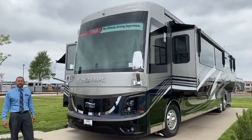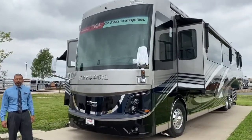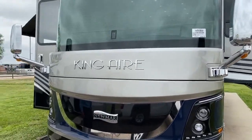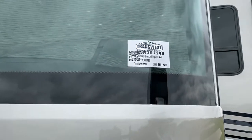I'm AC and today I have the pleasure of showing you guys this beautiful and luxurious King Aire. This is the most luxurious coach in the Newmar coach lineup. This is a 2020, stock number 5N191146.